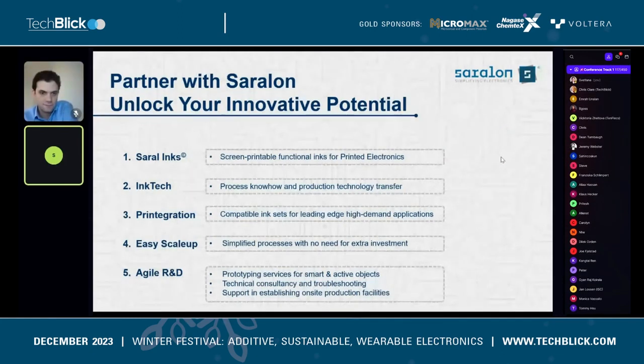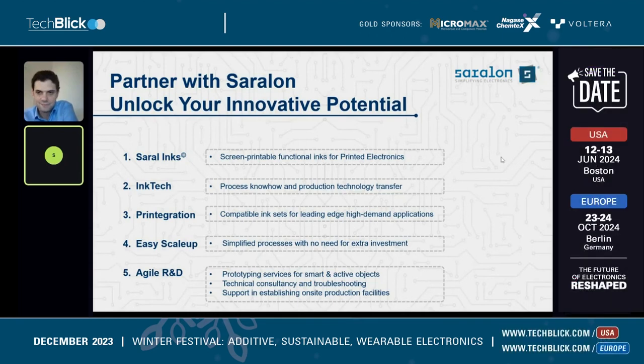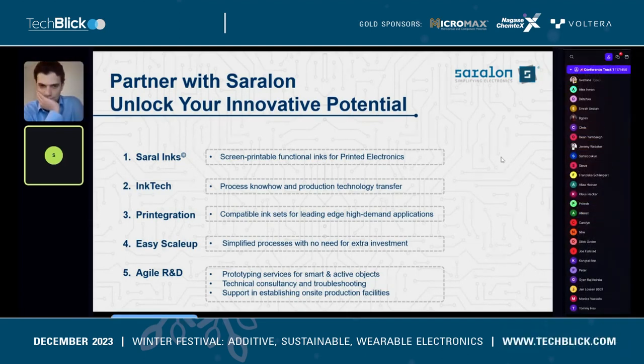We call the whole thing we offer, not just ink, ink tech, because we also enable converters to use our inks and integrate them into their process. We also provide what we call print decoration, a set of different inks. For example, I showed you in the beginning the printed battery. The printed battery consists of 7 different inks, and there we have developed a set of inks that allows you to print a battery completely. All layers are fully printable.